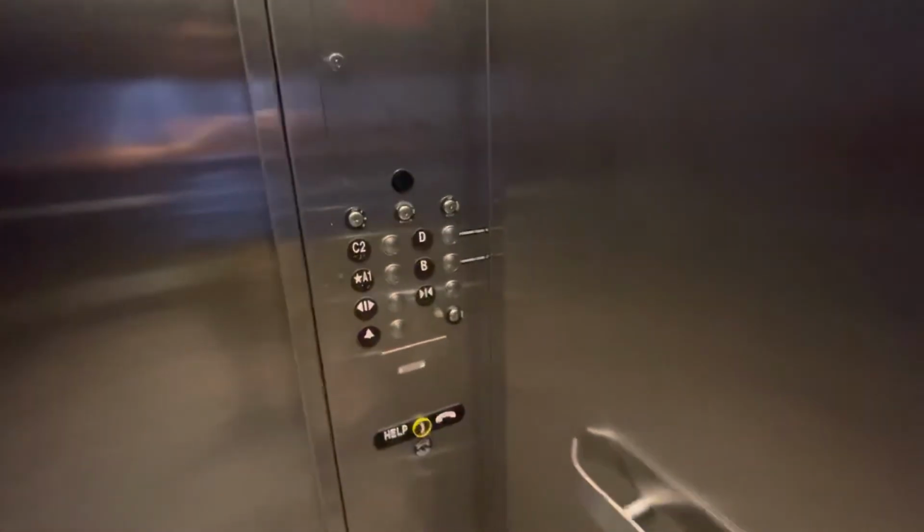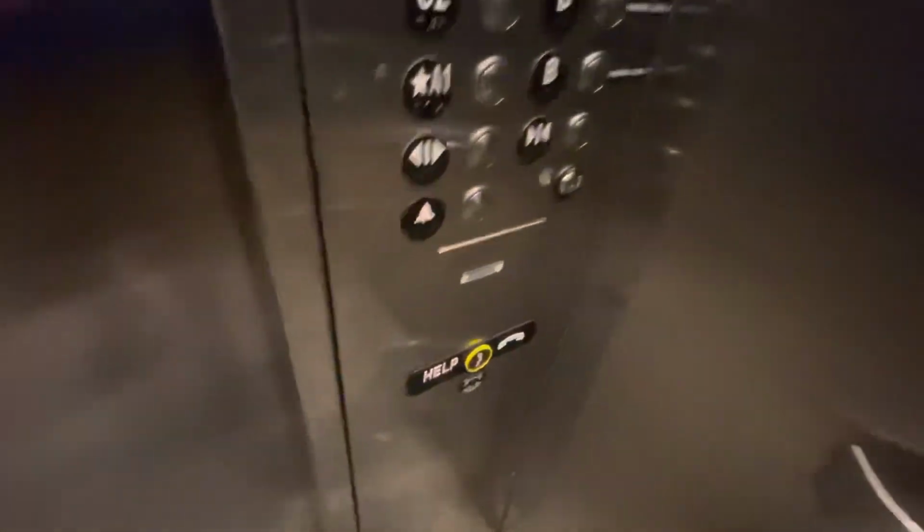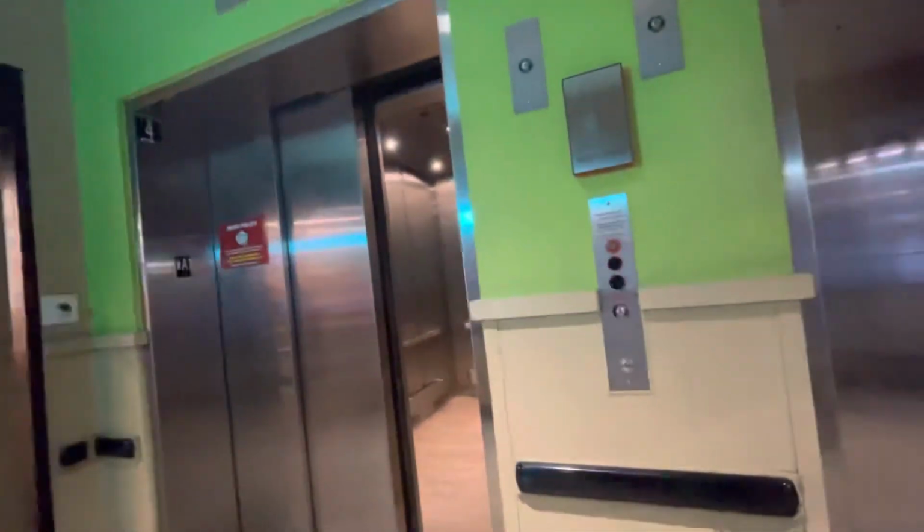I don't know why they changed the capacity number. It's a little bigger than 4,500 pounds. Yeah, but I think this elevator is still broken. There it goes, and that's it.